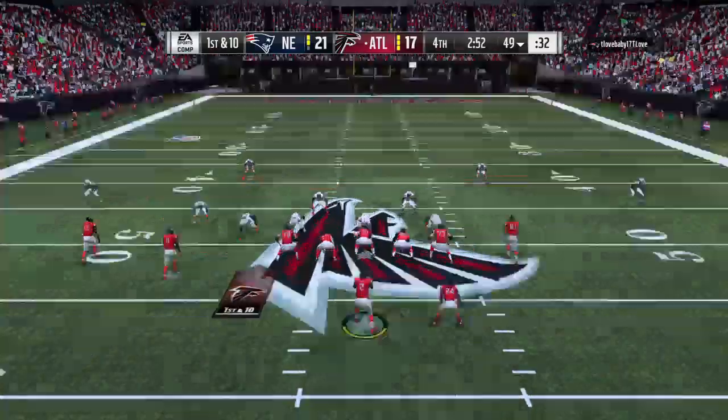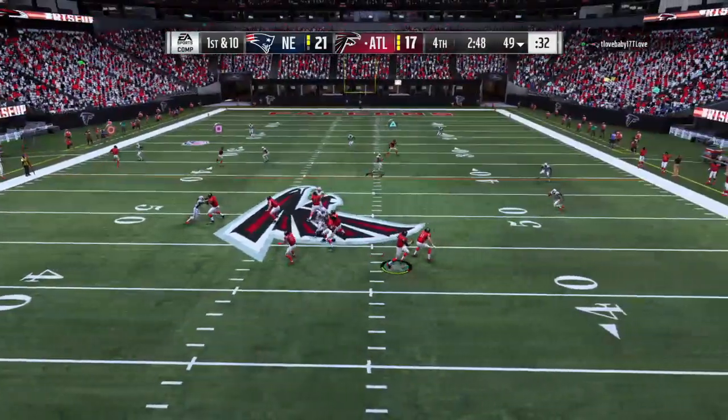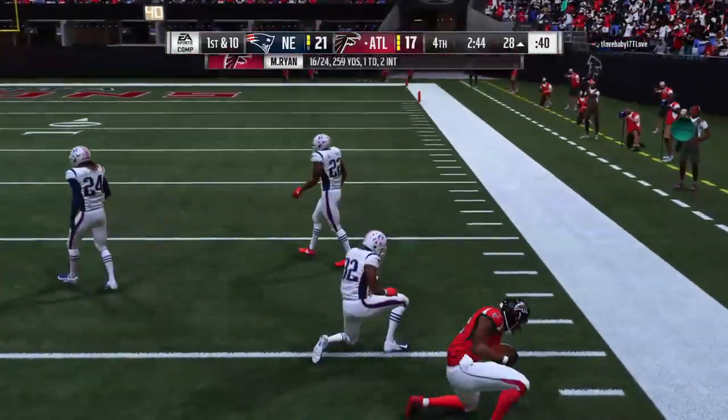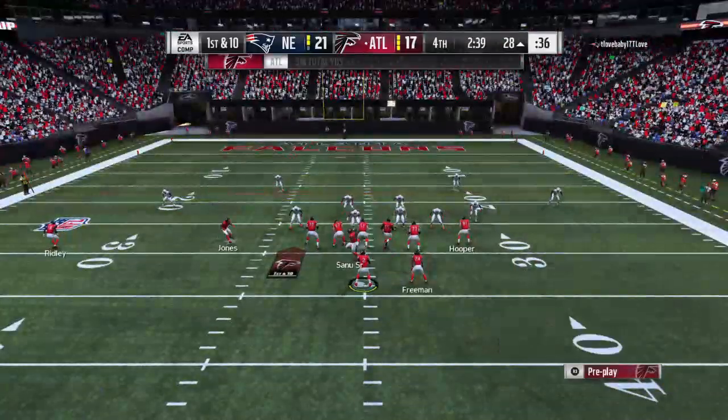Boy, he does it at a high level, doesn't he? Because when I watch him, I think of his vision. Straight ahead, peripheral. Also has that sense of where holes are going to be before they actually open. I think that helps set him apart from many of the other backs in the league. 23 yards on the play.